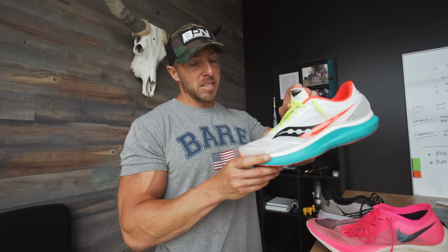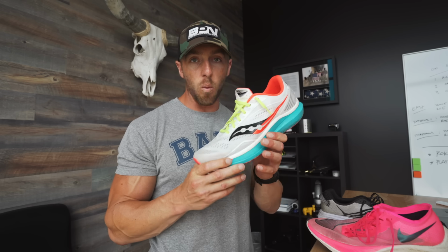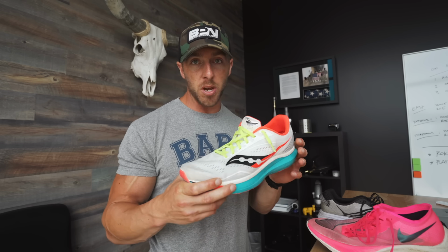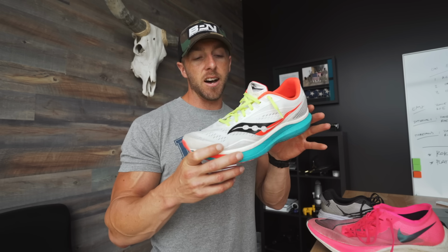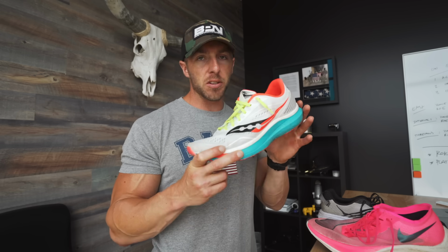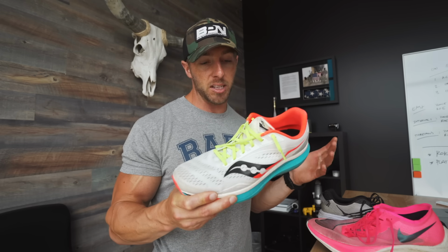But because I've been wearing these on Instagram a lot lately, and people have been asking for a review, I wanted to really try them out for a week on speed workouts, on mid distances, on some long distances. The Saucony Endorphin Speed is my favorite go-to shoe right now. I highly recommend it. It's been great for me.